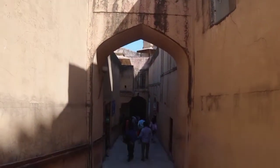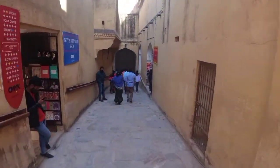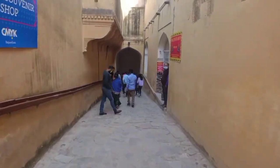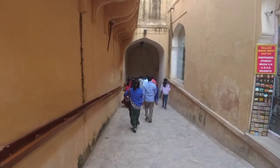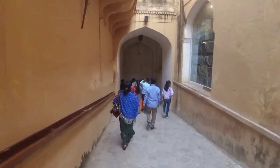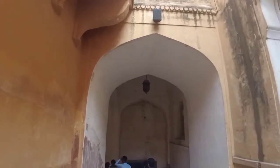Others believe that Amer Fort was cut off from a side and could have been a security risk in case the fort was attacked. But this is probably not true because by this point in time, Maharaja Savai Jai Singh was able to build a city that was at ground level rather than a fort city.